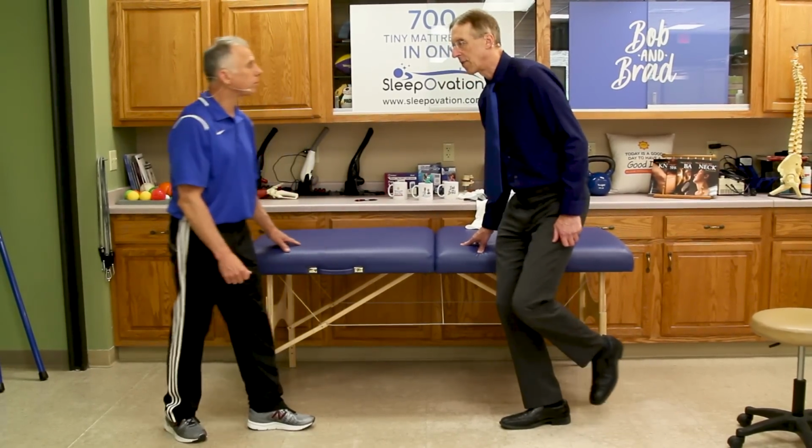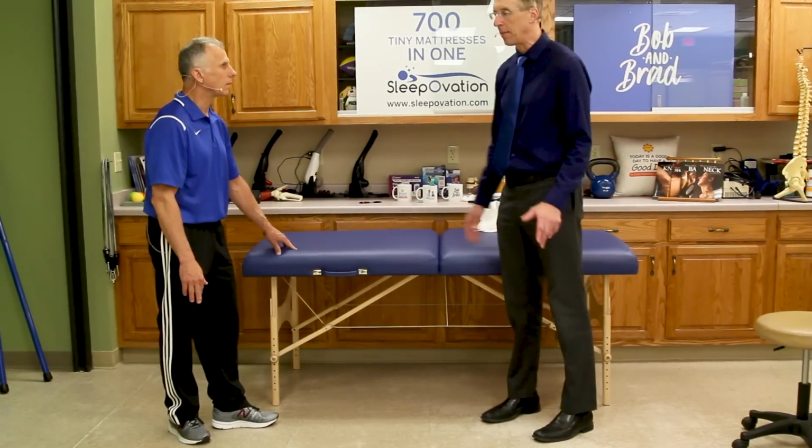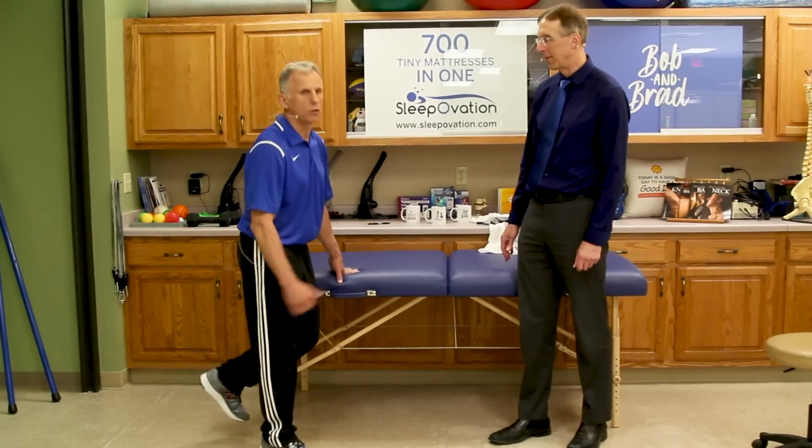I like this test because it's very easy to do. Very easy to apply. And again, be safe. If that knee is bad, you could collapse. So don't go right after it. Kind of work it slowly to begin with.